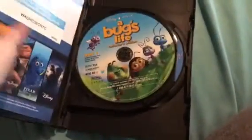Here's disc one with the movie. Disc two with the bonus features. Now we're going to move on to the Sesame Street DVDs.